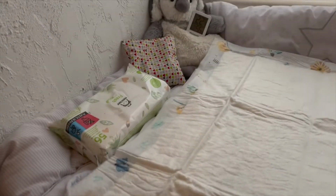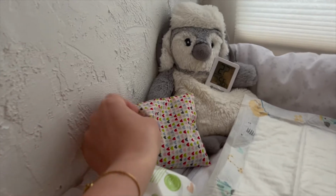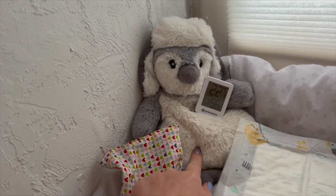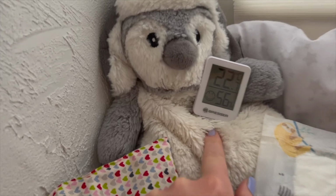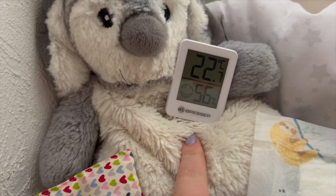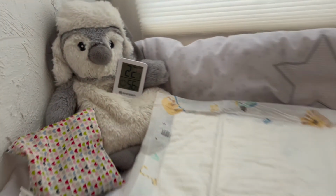So let's start on the right side. Wet wipes, the ones from Amazon, I can recommend them. A little grape seed cushion to warm up in the microwave for when she has a bellyache. Penguin is actually one too, but we just use it as a changing table companion. Here we just have a little device that shows us the temperature and humidity of the niche. Humidity is important for the mucous membrane for your child's respiratory tract.